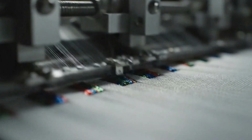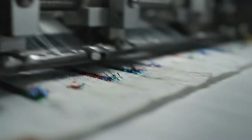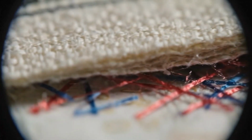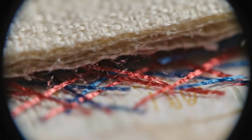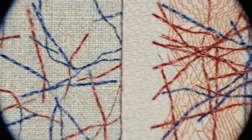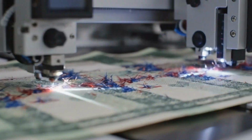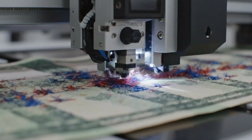And embedded inside that fabric, during the moment it's created, are tiny details that can't be added later. Red and blue fibers, randomly scattered, not printed on top, physically mixed into the material itself. They don't follow a pattern. They don't repeat. They don't obey software. They exist specifically to break machines.